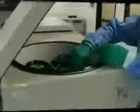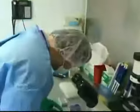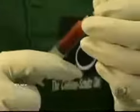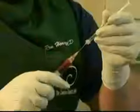So the sample is now centrifuged, and that will separate out the various layers of the marrow, and that's the layer in the bone marrow that has the most stem cells. This is the patient's marrow concentrate. Everything that we wanted as far as stem cells are still in there.